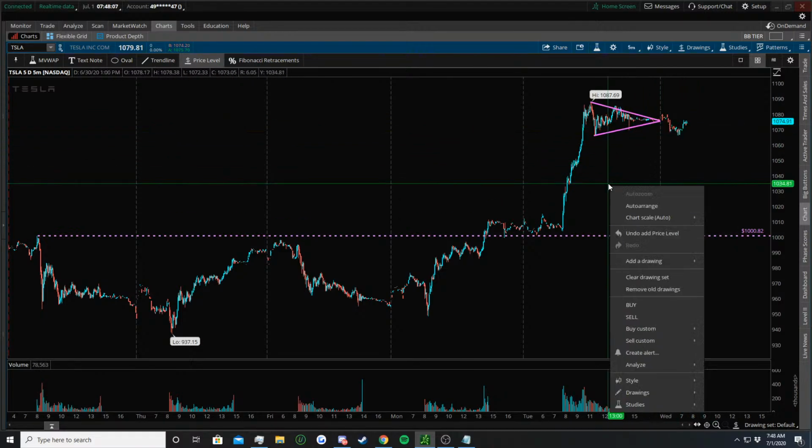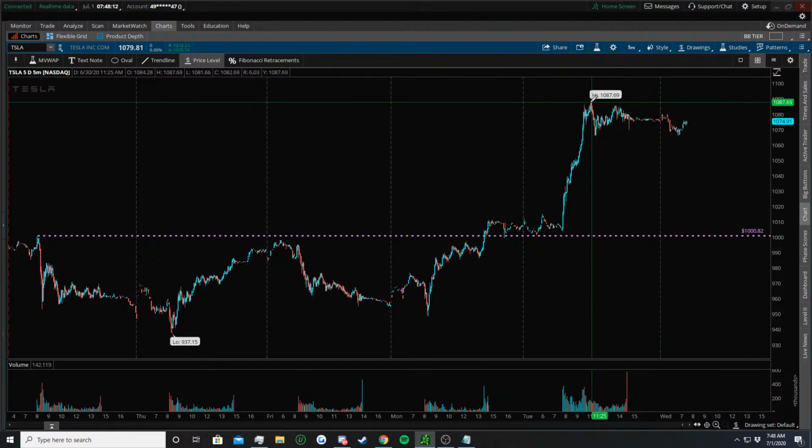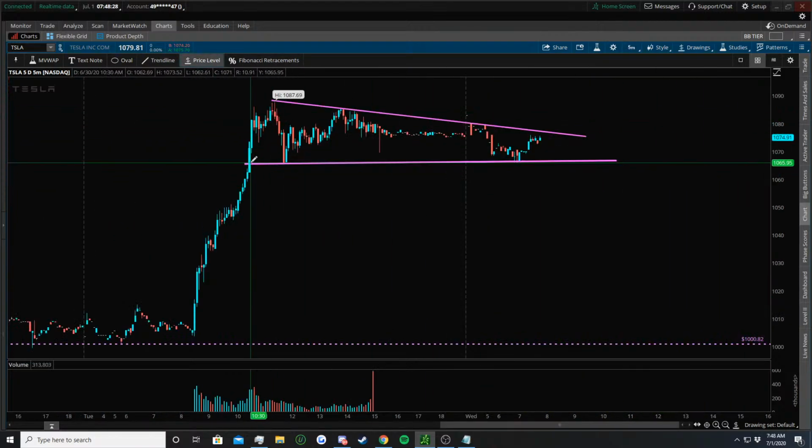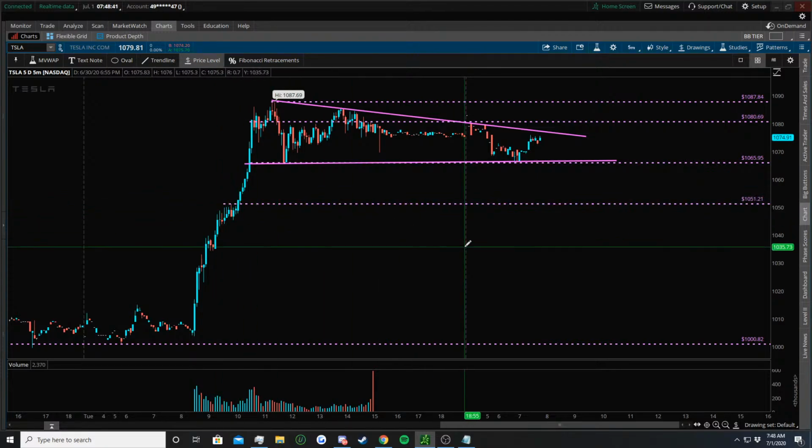Let me remove these lines. Let's see what it draws now. Gonna get a squeeze out of that one. So let's play off of that. So that's definitely my break below. Break above, let's go here. That'd be our bottom target. If it breaks above that, you get a bigger move. Let's set a bottom target. If it breaks below that, you get a bigger move. So you got your hands everywhere.